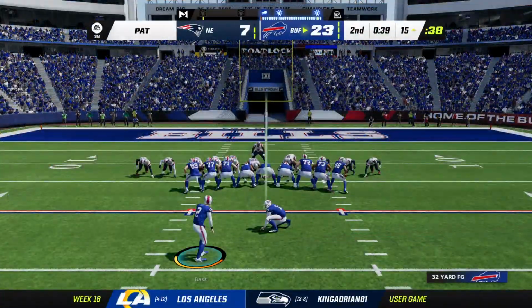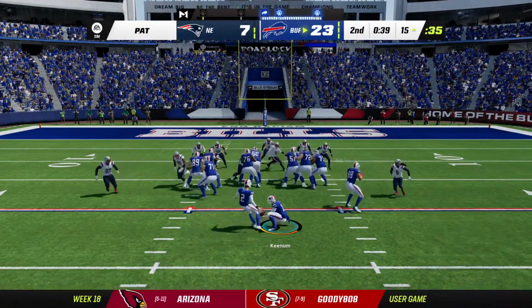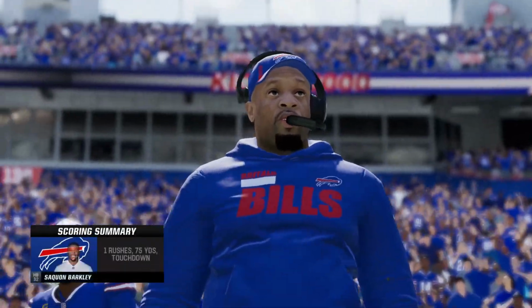Bass now for the extra point. And that'll make this a 3-score game as the lead moves to 17.